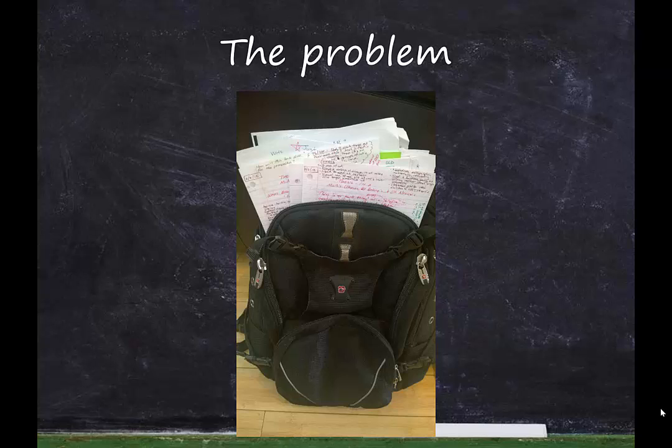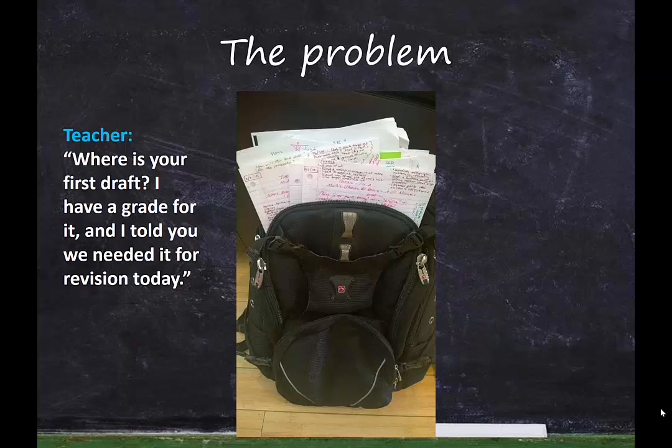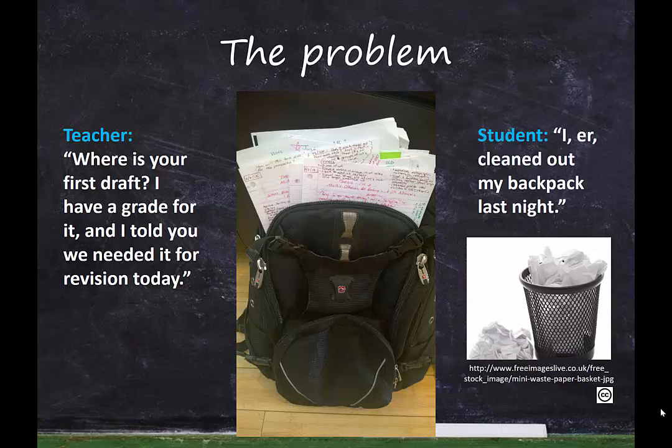Have you ever had this conversation with a student? Teacher: Where's your first draft? I have a grade for it. I told you that we need it for revision today. Student: I cleaned out my backpack last night. Oh, and today's probably trash day, so that puppy is gone.